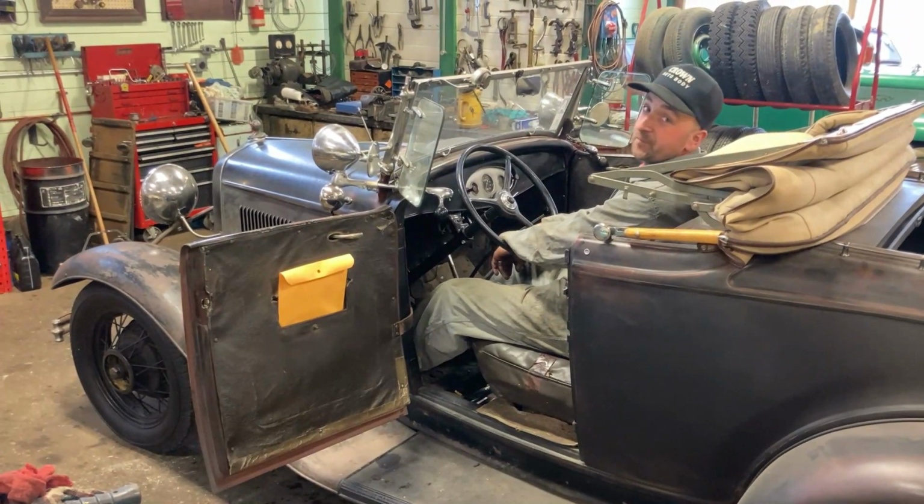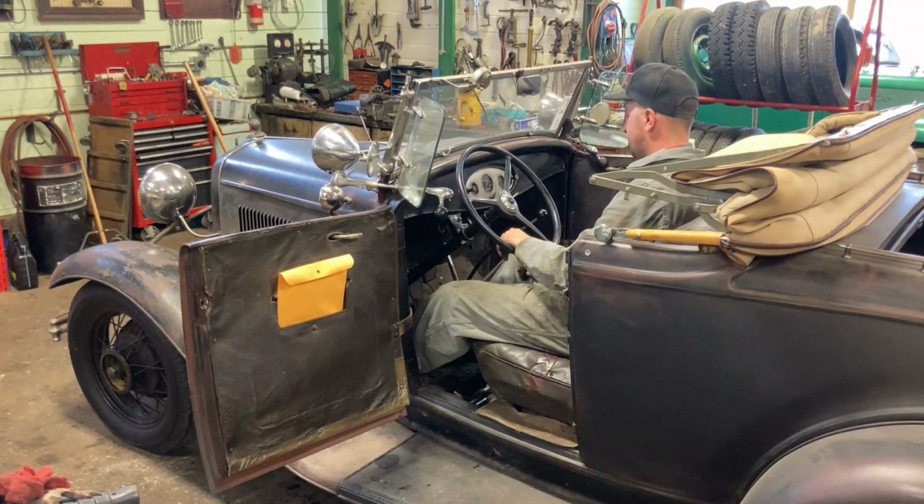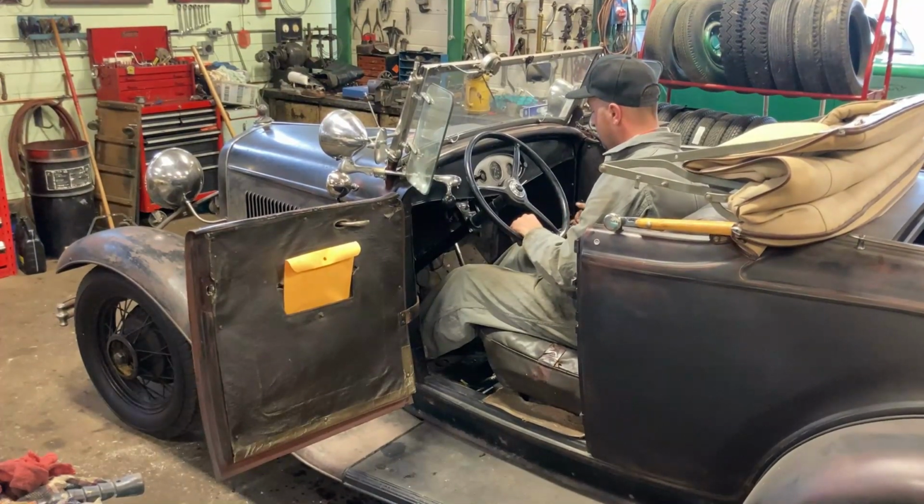Oh yay, see if she fires up. Fired up after our oil change here. On the ignition. Out of gear.